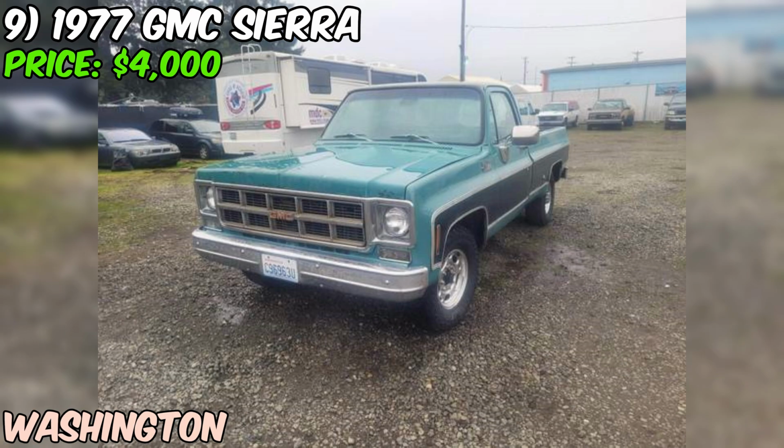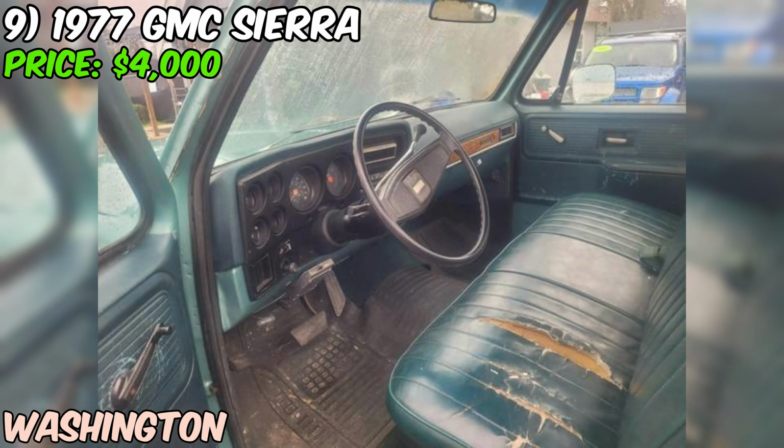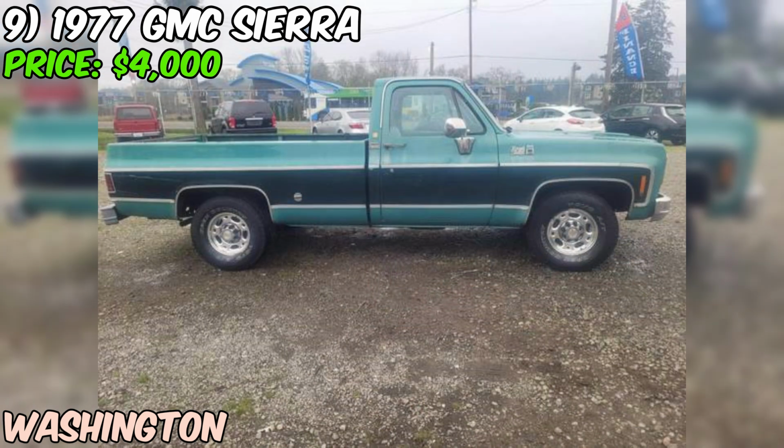Number 9. We're looking at a 1977 GMC Sierra that's caught my eye, priced at $4,000, and I've got to keep it real with you about this one. First off, this is a dealership listing, which is always something to note. They're advertising it as a classic with the mighty 454 7.4L V8 under the hood, showing 65,174 miles on the clock. The price point is definitely attention-grabbing. $4,000 for a running, driving classic truck with a big block is pretty tempting.